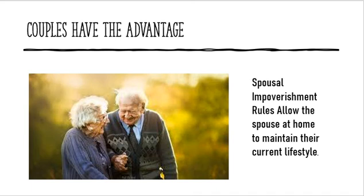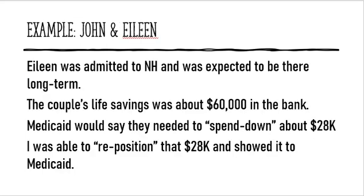Now, let me tell you, the Medicaid workers are not allowed to tell you the rest of the story. So it's technically true that they can say you don't qualify now without spending down some of the assets. What they don't tell you is that you're allowed to reposition some of those assets, and they're not allowed to tell you the rest of that story. So anyway, I want to show you a case study here, a case that I worked with.